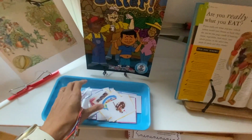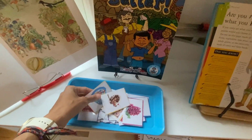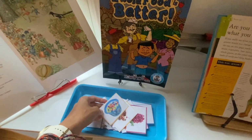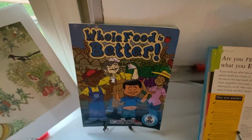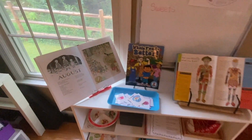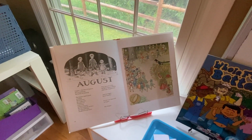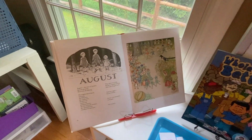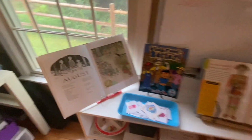And I have different cards that they have to categorize into different food groups, whether they're vegetables, fruits, grains, and sweets. Here's another book about whole foods is better. And then here is our poem book. And every month I portray a poem for the children, and they're able to see the beautiful illustration for the poem of the month. And I'll also link that below for you guys.